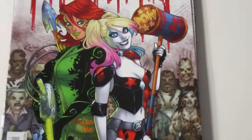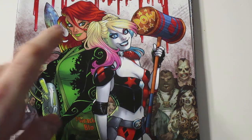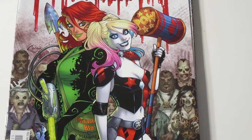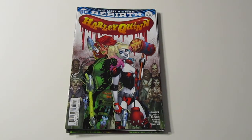Okay, right there. Okay, I hope it's focusing. You can see right here zombies and stuff. I'm guessing this is Poison Ivy, I think, next to Harley Quinn. It sure looks like her. And I guess they're having to fight a mess of zombies, I guess, which I thought was kind of cool. Let me zoom back out. And I just thought this was pretty cool.